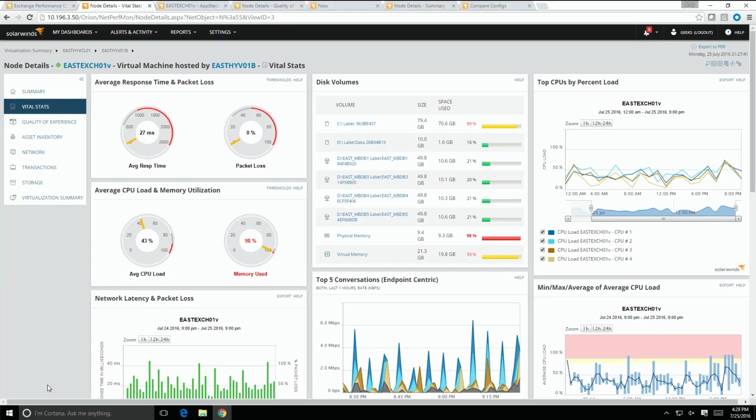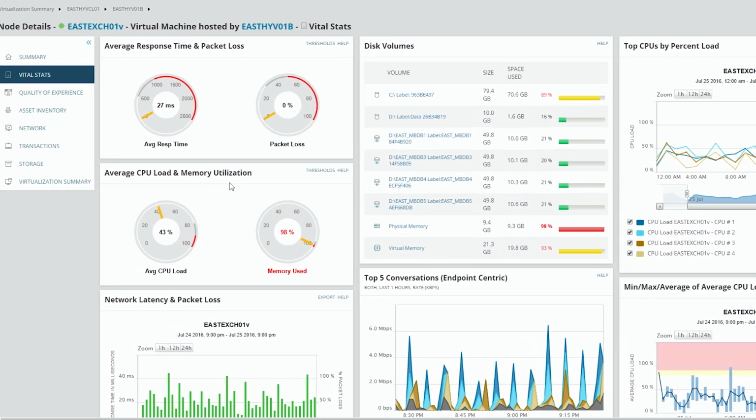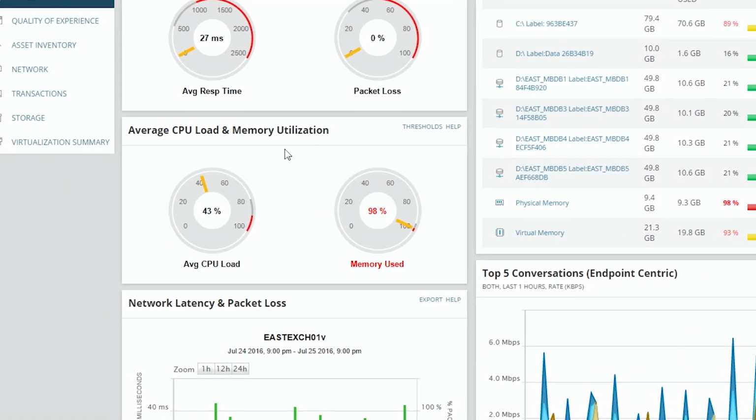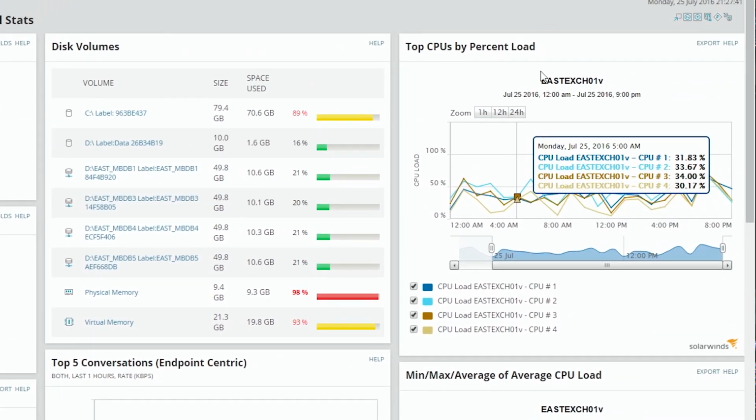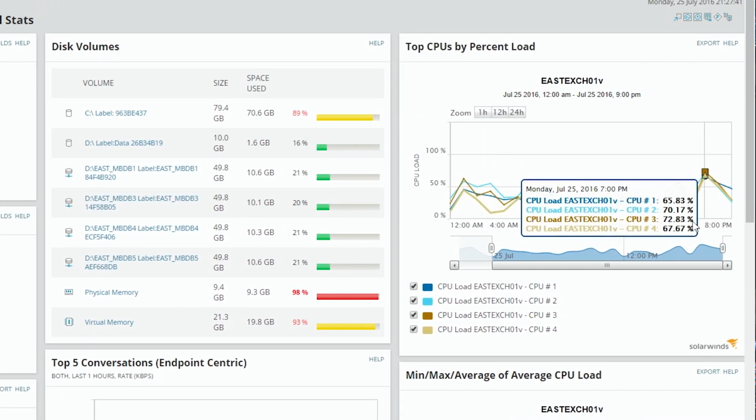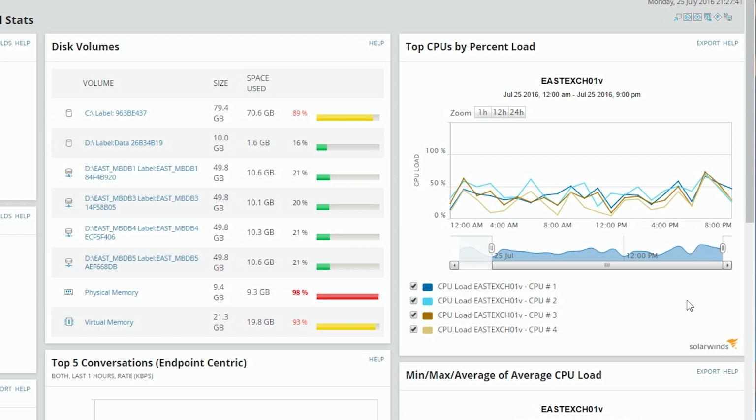So we're on the Vital Stats tab of this node. We're going to dig in and look at some of the statistics that we can get from either a physical or a virtual server. We can see, of course, there's no stress on the box now, CPU or memory. 98% for an Exchange box, pretty normal. Top CPUs by percent load. When we look at the overall statistics across all CPUs, it looks pretty normal to me. 50% utilization, give or take. Seems like this box has got a fair bit of headroom to work with.